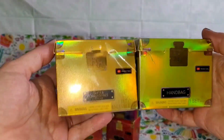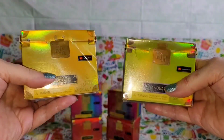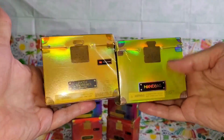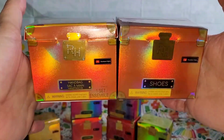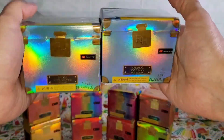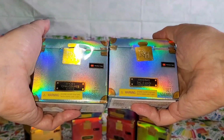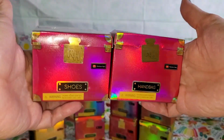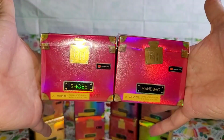Now these are not the same color. This one is more of the greeny, and then this is more of the yellow, but this is shoes and this is a handbag. Then I got the orangey shoe and handbag. Then I got the handbag and shoes in the light blue-ish color. Really pretty. And last but certainly not least, Pinky, I got the bright pink shoe and handbag one, so yay!